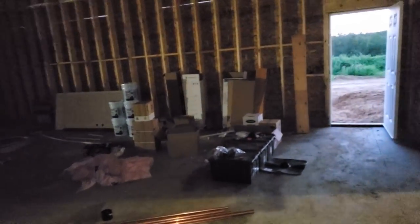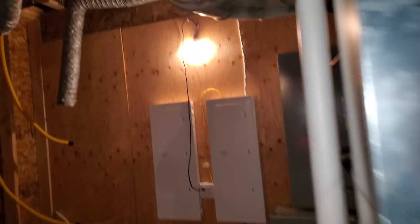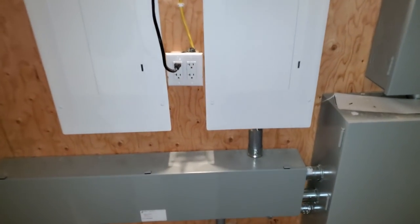Man, huge, huge step today. I've probably mentioned it 5 times already, but our power finally got hooked up. Look at this little light they got. We got a single plug right now.